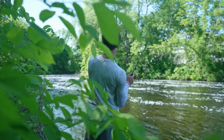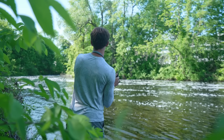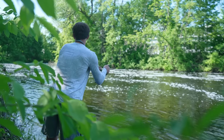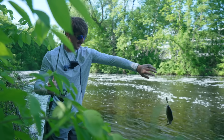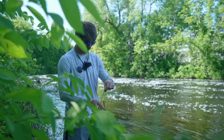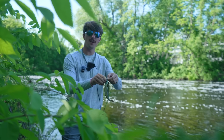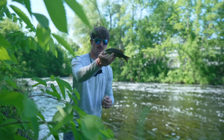Oh, that was so cool. What do I have? That fish annihilated it. That was awesome. What is this? Smallmouth. Nice, new species. Oh my gosh, that was nuts, dude. That thing came airborne out of the water for it. New fish, who dis? A nice, squeaky, yet fun, little Maine smallmouth bass. These guys are so aggressive.